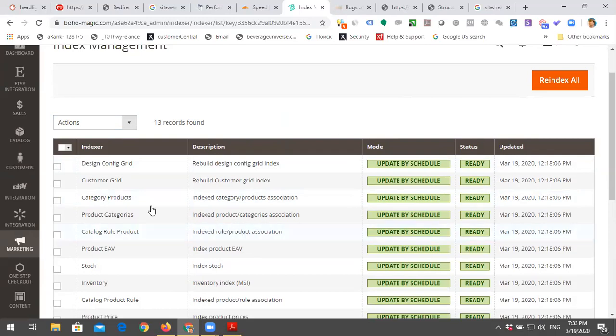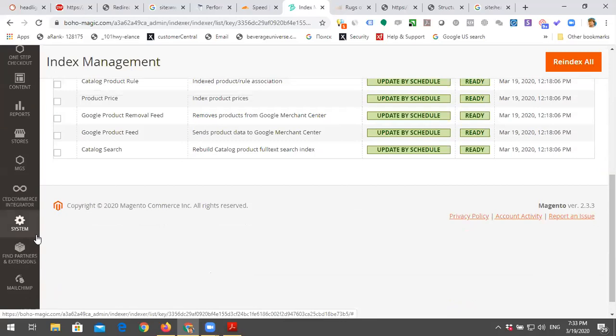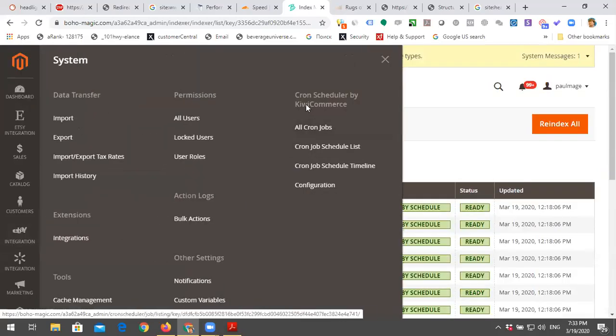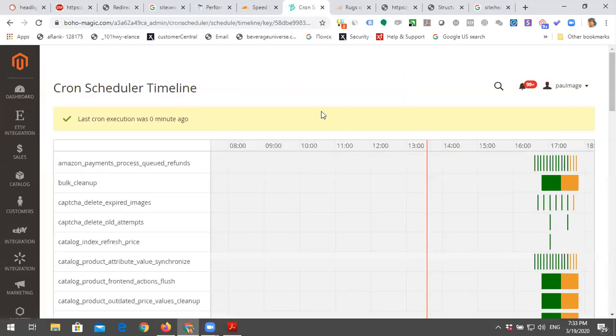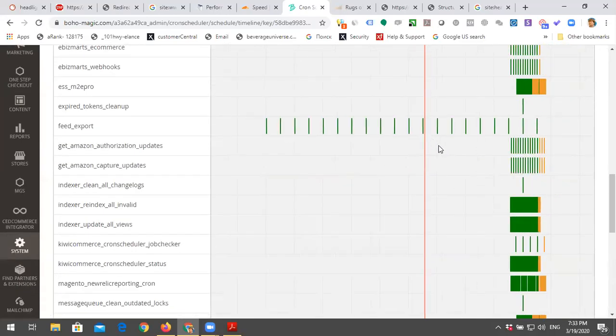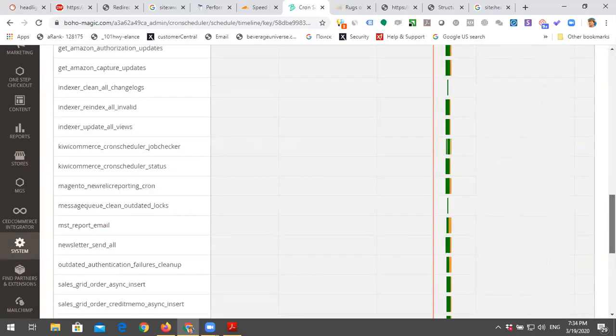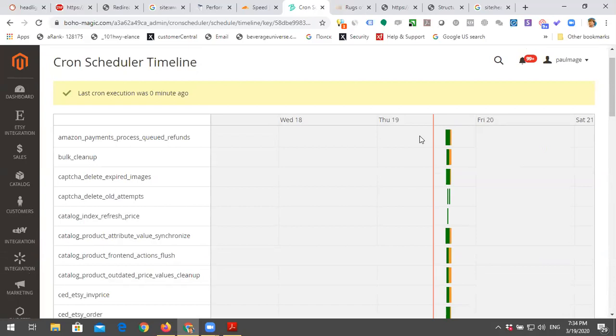Another extension is from Kiwi Commerce. Let me give them a little advertisement for the cool job. We use the Kiwi Commerce extension that keeps track of all the cron jobs. That's really useful. I know most developers will know about this; it's just for the business owners who are here. You can see which cron jobs are running successfully and which are not, and then raise a ticket with your dev guys.